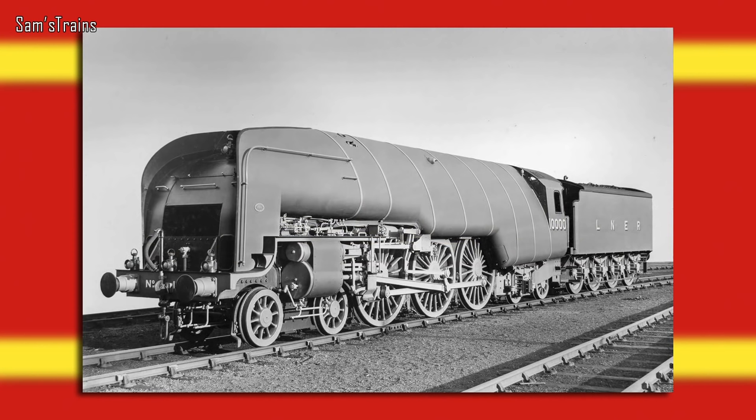Now, you might look at that, and at first glance, you might think, well, that is just a P2, isn't it? Well, you're sort of right. I mean, it's a Gresley design, as was the P2, but as you can see, it's not quite the same. It's a 4-6-4, honestly, what is he like?